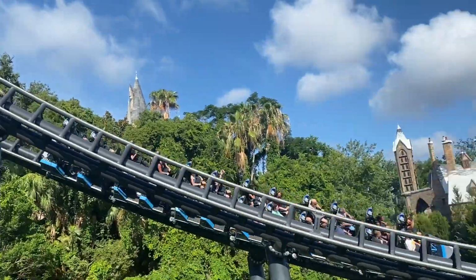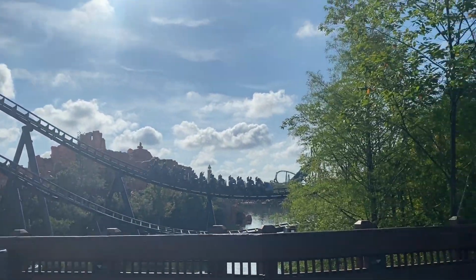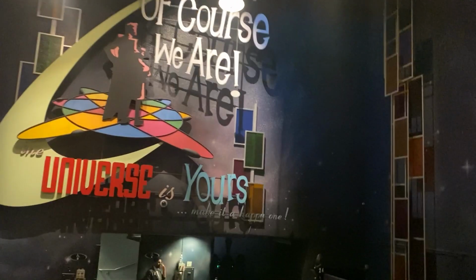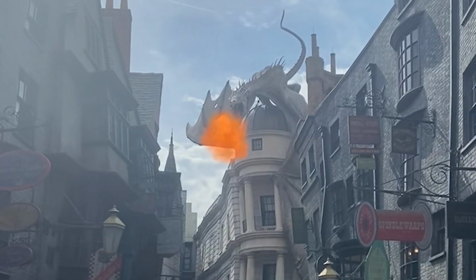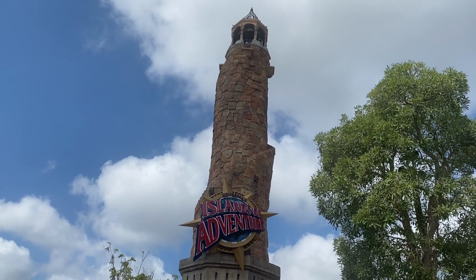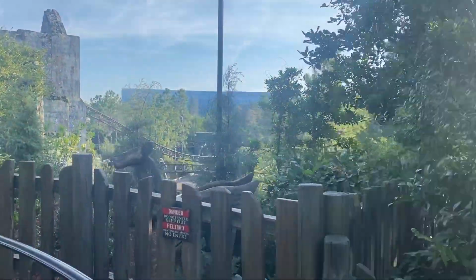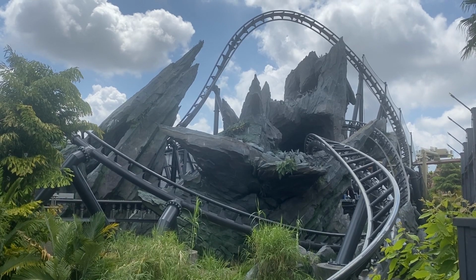So first of all, what rides at both parks in Universal Orlando require you to use lockers? At Universal Studios, the rides that require you to use lockers are Hollywood Rip Ride Rockit, Men in Black Alien Attack, Revenge of the Mummy, and Harry Potter and the Escape from Gringotts. At Universal's Islands of Adventure, the rides that require you to use a locker are Harry Potter and the Forbidden Journey, Hagrid's Magical Creatures Motorbike Adventure, The Incredible Hulk Coaster, and the Jurassic World Velocicoaster.